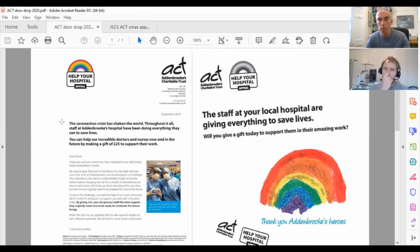And I think one of the things that we tried to do in building the creative was to really get some leverage on people's sense of gratitude towards the NHS and towards the doctors and nurses working in it. So, this idea of them being heroes and giving everything, because essentially they're risking their lives at that point, and they still are, to save lives.